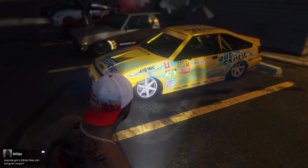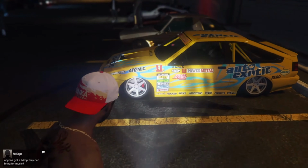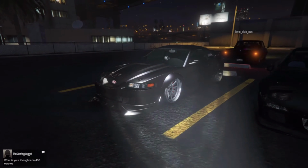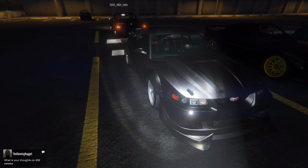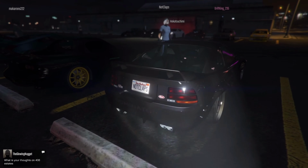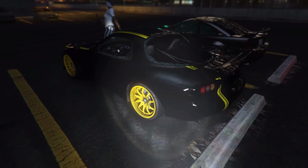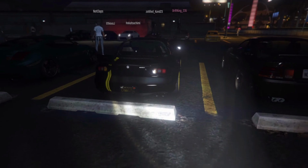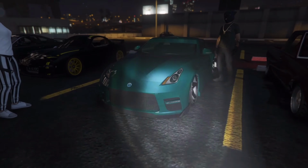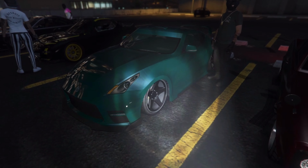Now, first up, we've got my Futo GTX right here. Take a look at that. Went based off the Wins Auto GT86. We've got the Dominator right here with the, what do you call it, the fender flares. It's nice. Like the sport rims we got on there and the chrome, that's pretty sick. An RX-7, yellow and black. Ooh. Liking this. We've got the 350Z right here with like the dark green with the black color combo. The new track tires on there, that is nice.